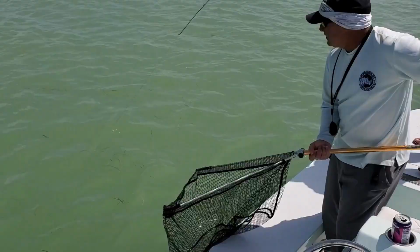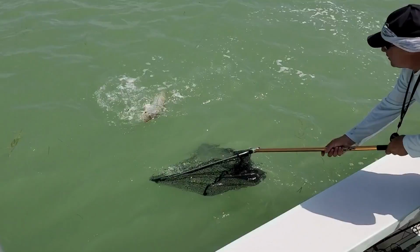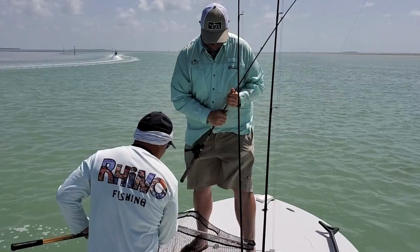Let go in here. Got a nice fish coming. Nice fish. Let's see here. What do we got? Oh, nice. Look at that. Oh, big. In the net. We're killing it. Nice. Woohoo.